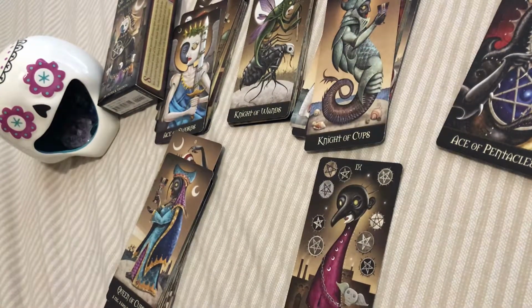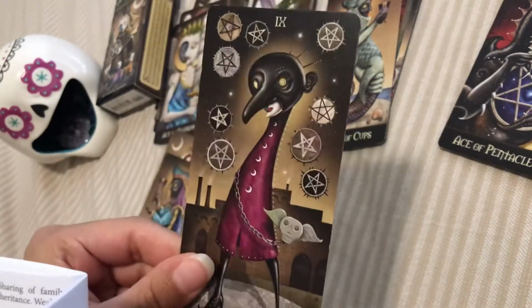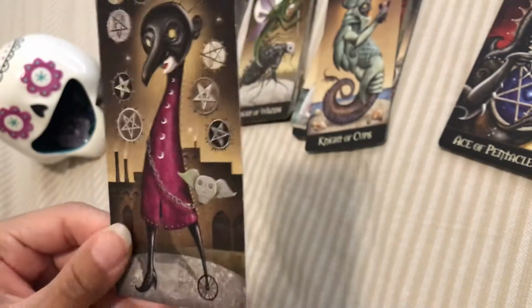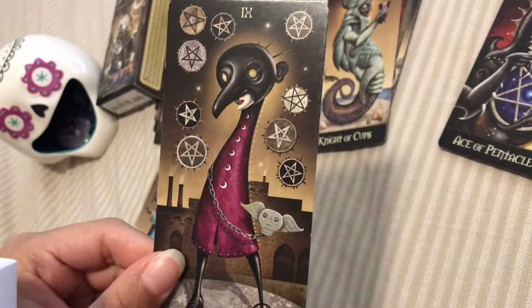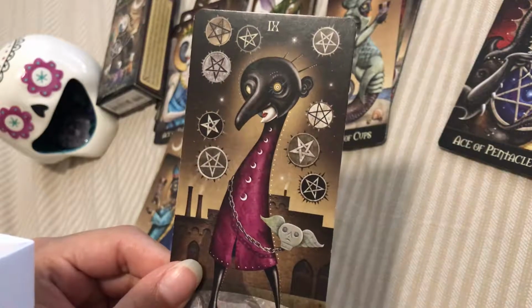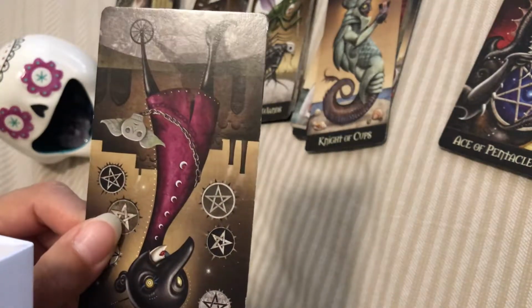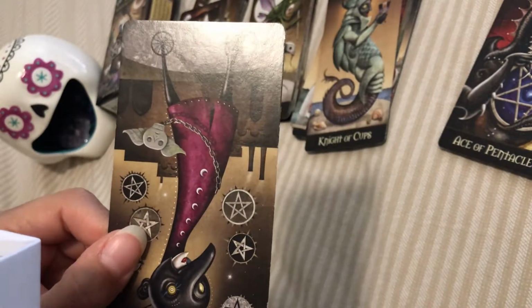All right, and then we have the Nine of Pentacles. An affluent woman strolls through the city streets accompanied by her small little pet. That would be her pet. 9 pentacles glide down from the sky, encircling her in a display of material wealth. Upright meaning: material good fortune, a wealthy and independent female, a pet lover. In reverse, we have, sorry, it's loud, financial hardship, loss of possessions, theft of one's belongings.